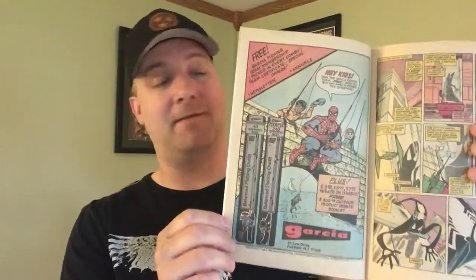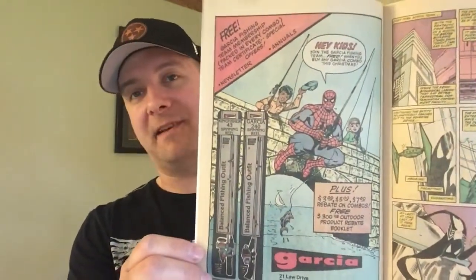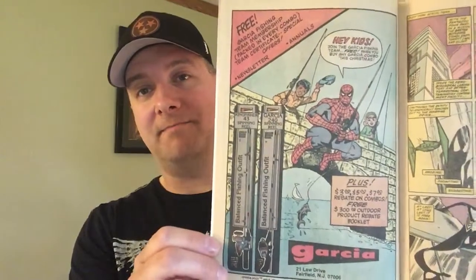Again, I will always take, if they're available, these single issues over a trade paperback, just for stuff like this. How can you see this and not be happy? It's Spider-Man fishing. That's awesome. I would have loved to have been in the meeting where the company approached Marvel and said, we want to use Spidey for our fishing pole ads. And they had to draw this up and make it work. I love stuff like that.